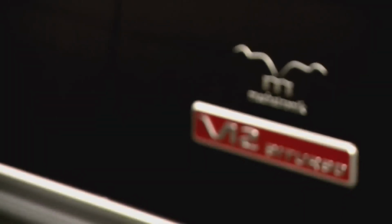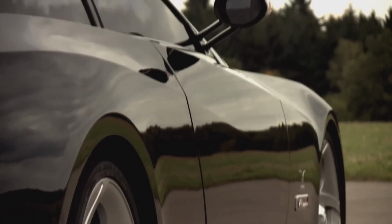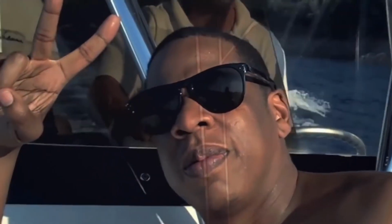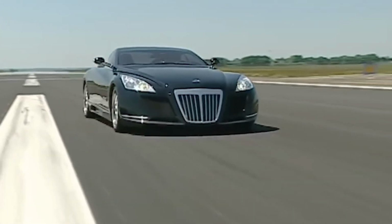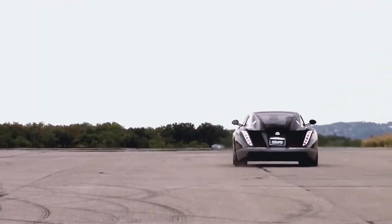The result was a 2.7-ton twin-turbocharged V12 coupe that looks like something Batman would drive if Bruce Wayne had a record label. It pushes out 700 horsepower and can hit 218 miles per hour. That's wild considering it looks like a luxury submarine on wheels. Jay-Z reportedly bought the Exelero through a private sale and had it shipped to the States.